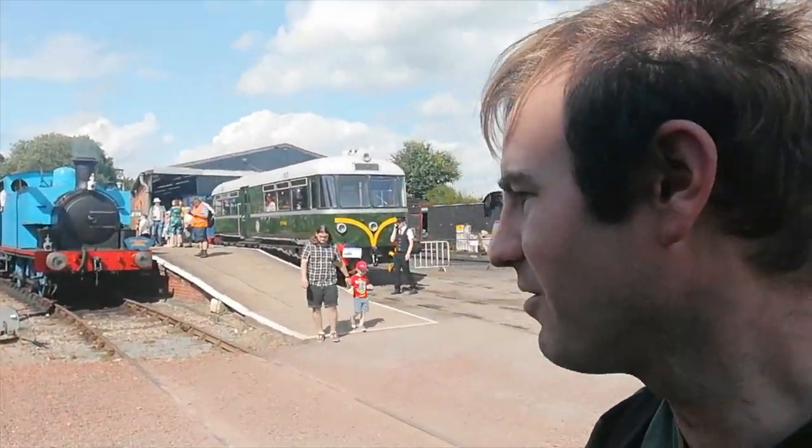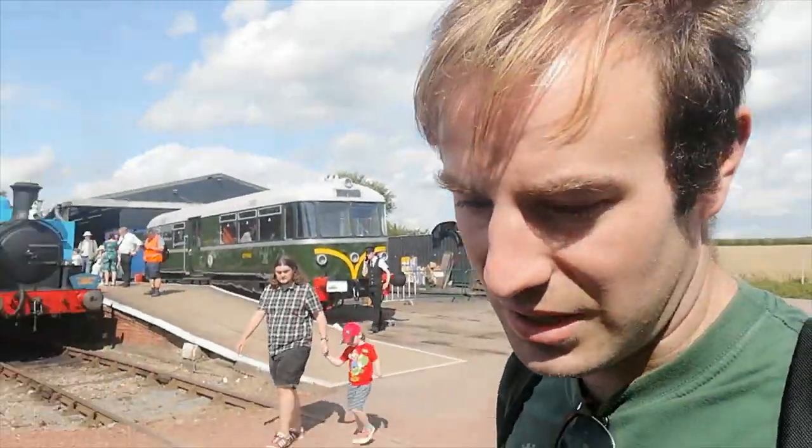It's quite a pleasant little scene there. Let's just have a look in this goods shed, seeing as we're here. It looks rather interesting.